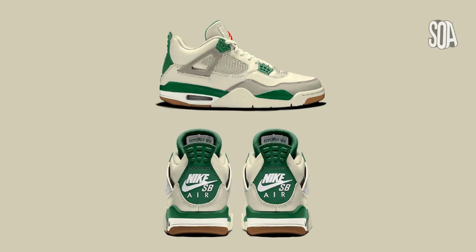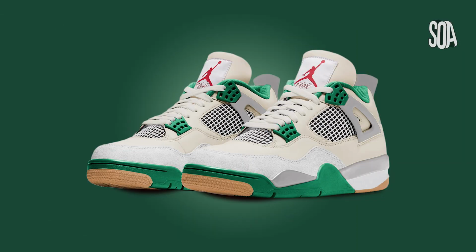Now, what's amazing about this pair is that it combines the passion of two designers, Tinker Hatfield, who is responsible for most of the best Jordans, and the late Sandy Bodecker, founder of Nike SB. Personally, I can't wait to see official images, to see the differences between normal 4s and these ones. It might be comfier, in my opinion. This pair is expected to release on the 20th of March on the Sneakers app.